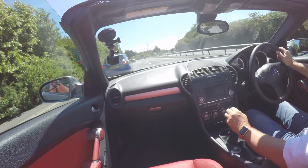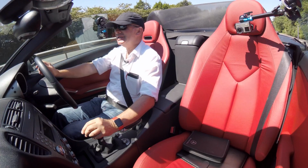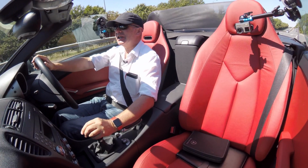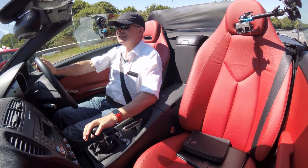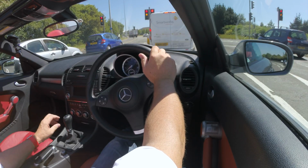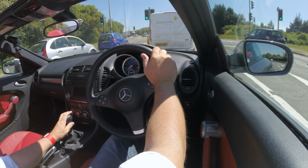I'd have risked it if the lights were just changing, but what's the betting they change to green as soon as I get here? Now then, yes, they changed. I was just about to put the hood up.